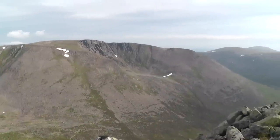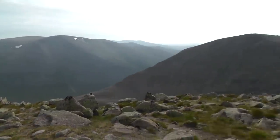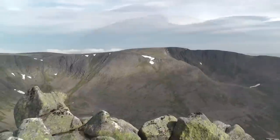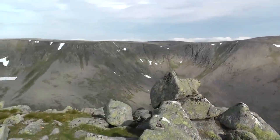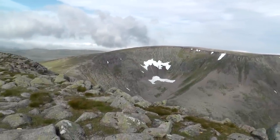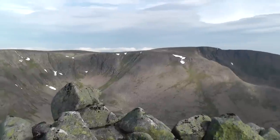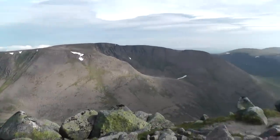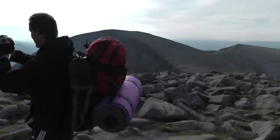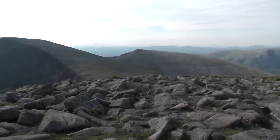Time now, 20 to 9. We've bagged a Munro already. Okay, so we've had our breakfast on top of Angel's Peak. And now it's time to get up the next one, Cairn Toul, which is just over there, and then the Devil's Point.